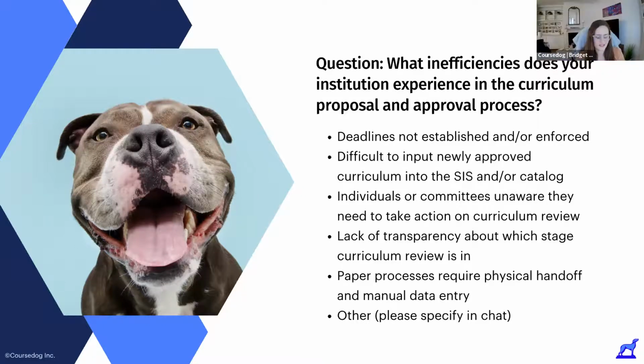Yep, and I see Donna said here, what comes first, the chicken or the egg? And I think this is so true. Like we talked about, it can just sometimes feel like a vicious cycle. If one thing doesn't go right, then it kind of rolls over into the rest of the processes. So I know that can definitely be challenging. Great. Well, thanks everyone for participating in that poll there. We'll definitely be having a couple more throughout the presentation.